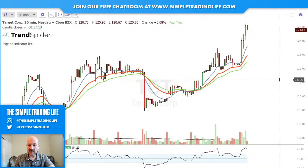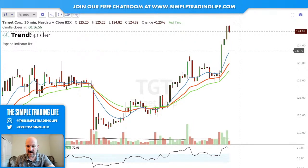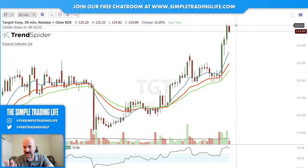All right, so where could a potential good trade be? Well, if we get a pullback down into the moving averages and then a trigger to go long, maybe somewhere down here around 123.90 is about where they would start to meet up. And if you got a trigger to go long, your target would be around 125.25.